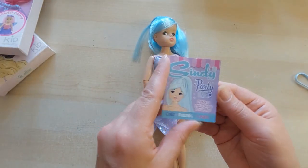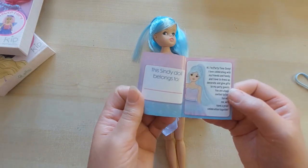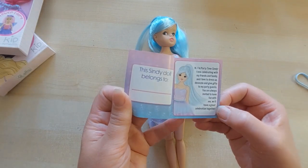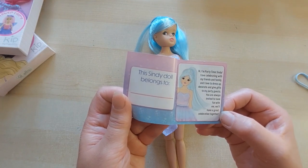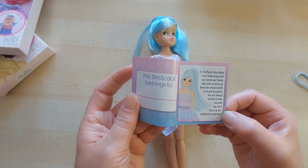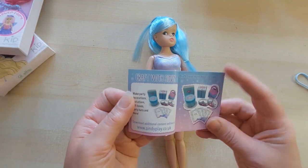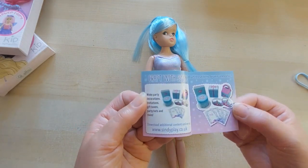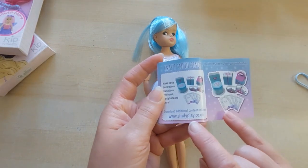Should we have a look at the book first? Like with the other books, we have Party Time on the front because it's hers. A little bit about her. Now, my granddaughter read that out, so I suppose I ought to read a bit of it. Hi, I'm Party Time Cindy. I love celebrating with my friends and family and love to dress up, decorate and give gifts. There's obviously a little bit more than that. So that's a little bit about the crafting and how you can make the items up. Oh, there you go. There's a little bit there. I will put a proper link though below.